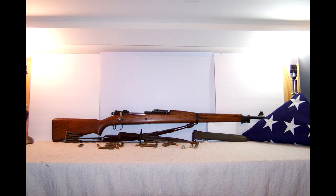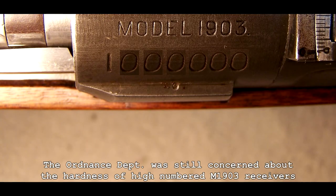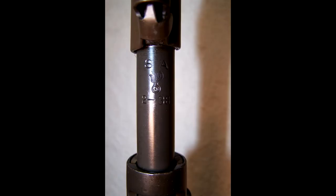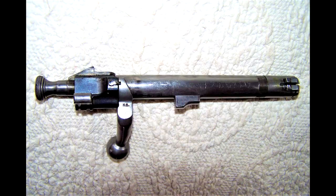Though designated as the Model 1903A1, the receiver ring of these weapons were stamped U.S. Springfield Armory Model 1903 with the rifle's serial number. Below the serial number is a punch mark, indicating that the rifle successfully passed the Rockwell hardness test. The Ordnance Department's flaming bomb insignia were stamped into the barrel, along with SA, month, and year the barrel was manufactured. The action of the National Match M1903A1 is a polished Mauser dual lug bolt body.